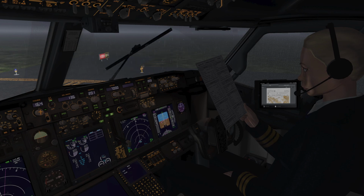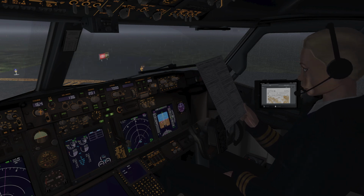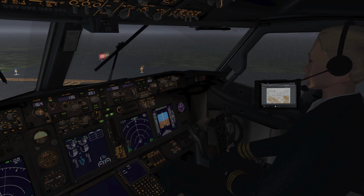Stabilizer trim. 50 units set. Transponder. TARA set. Before takeoff checklist complete.